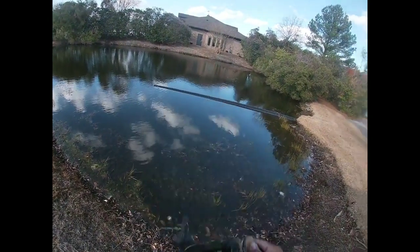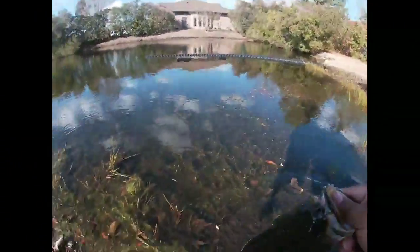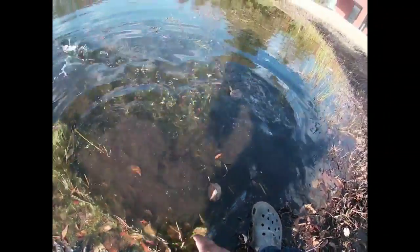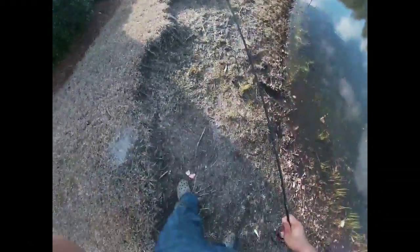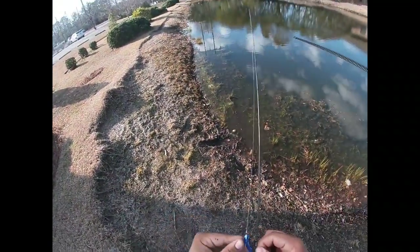Get a picture of him. Post them on Snap, and then we'll release them. Oh, go ahead and release them. There you go. I don't know what it is, but the blue crawl works wonders.